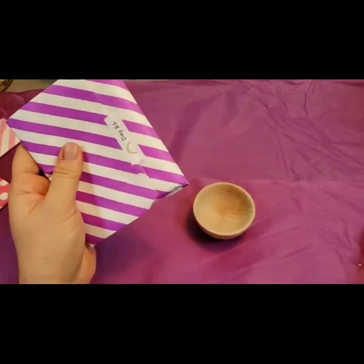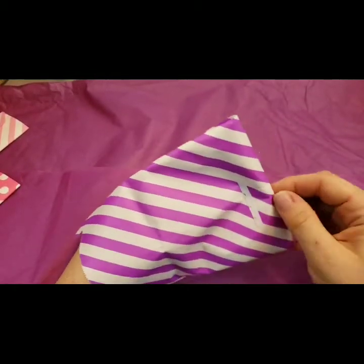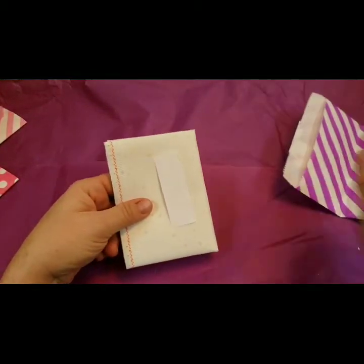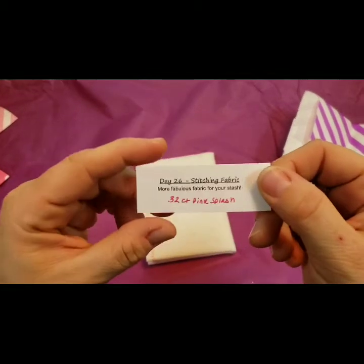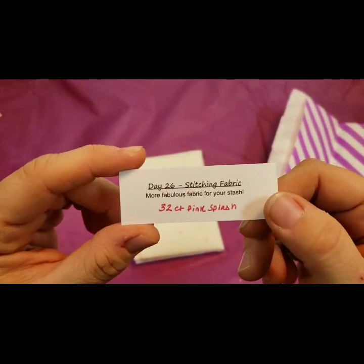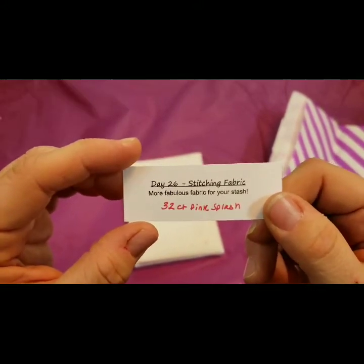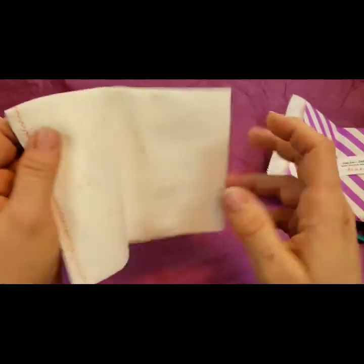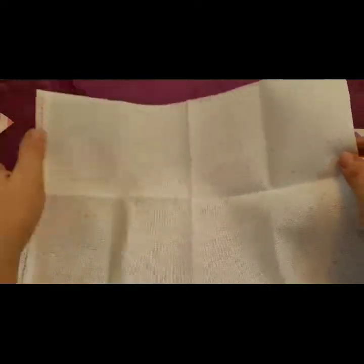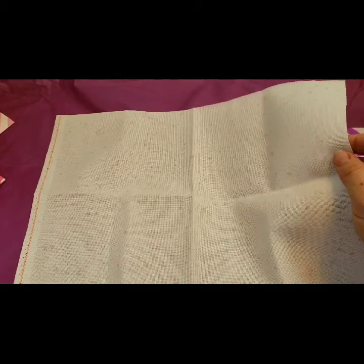Day 26 feels like fabric. I like the fabric. That gray stuff with the sparkle, that was pretty awesome. Here we have a 32 count pink splash by Stitching. More fabulous fabric for your stash. I love fabric. This looks very Easter. I can see it being unicorn. It's got that basalt thing going on.